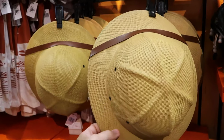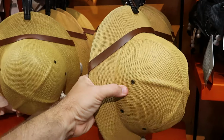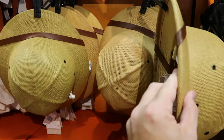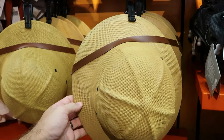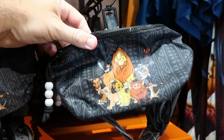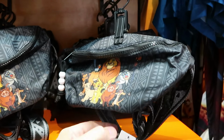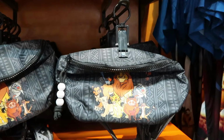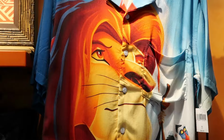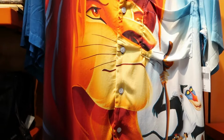A few other really cool things that they do have, specific to Animal Kingdom, are these really nice adult-size safari hats. These are seriously like hard hats, very nice heavy material. You have the embroidered simulated leather strap. That one is $55. Perfect for the parks though. They do have a very nice fanny pack with all of the characters from Lion King. You have the really nice beadworking here on the zipper pull as well. That fanny pack is $30, but a really great size for the Disney parks. And if you are looking for an awesome adult-size button-down shirt for a fancy Disney meal, this is the perfect one for Animal Kingdom. All of the characters look like they're airbrushed on there for $65.